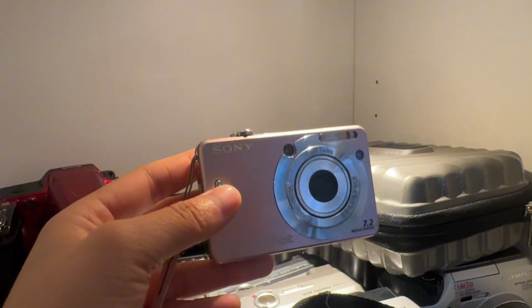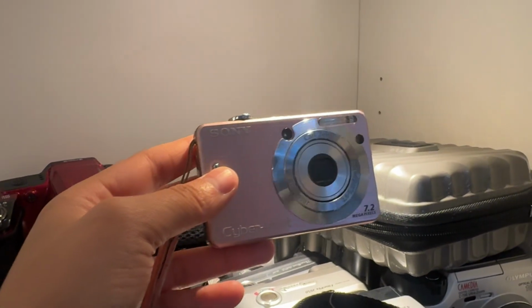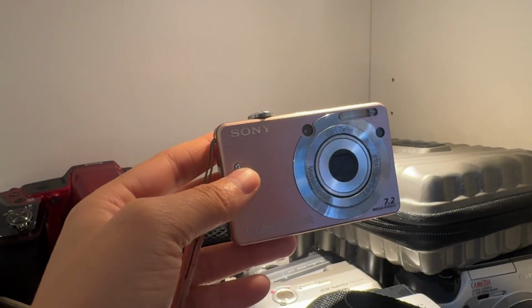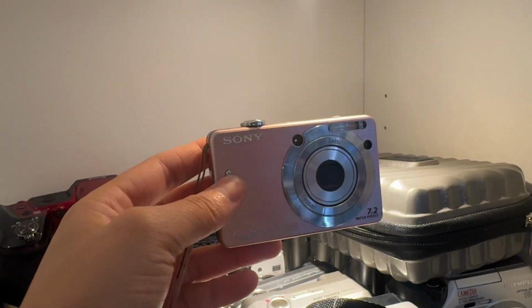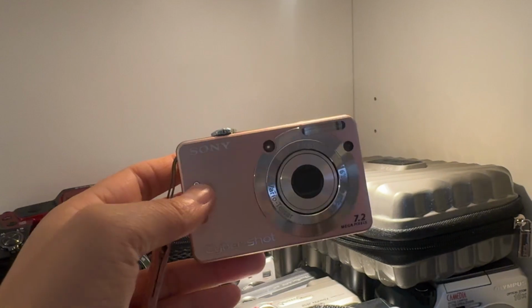And I actually gave this to my cousin in Vietnam at one point, so it stayed in Vietnam for probably 10 years, and then I came back to Vietnam last year and I picked it up again. And so yeah, this one's a really special camera. I took doggy photos, the Jackie and Sammy.